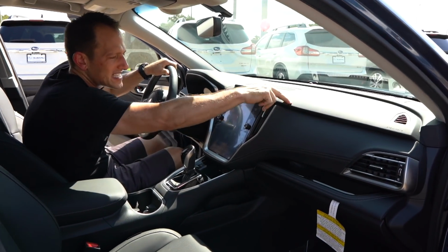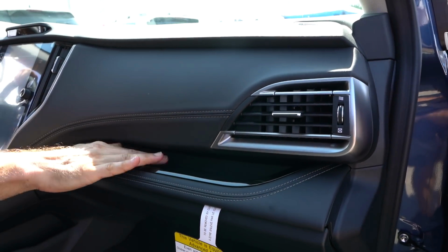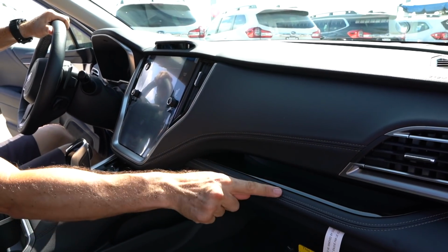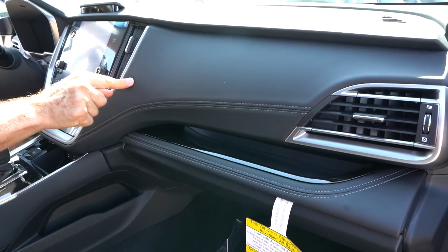Coming to the dash, same soft material. I like the silver around the AC vents. Nice pocket here. You could put a pack of Twizzlers, maybe a Snickers, as long as you have the air on so it doesn't melt. Gloss black, but still that stitching is just absolutely gorgeous. And this is very, very soft.